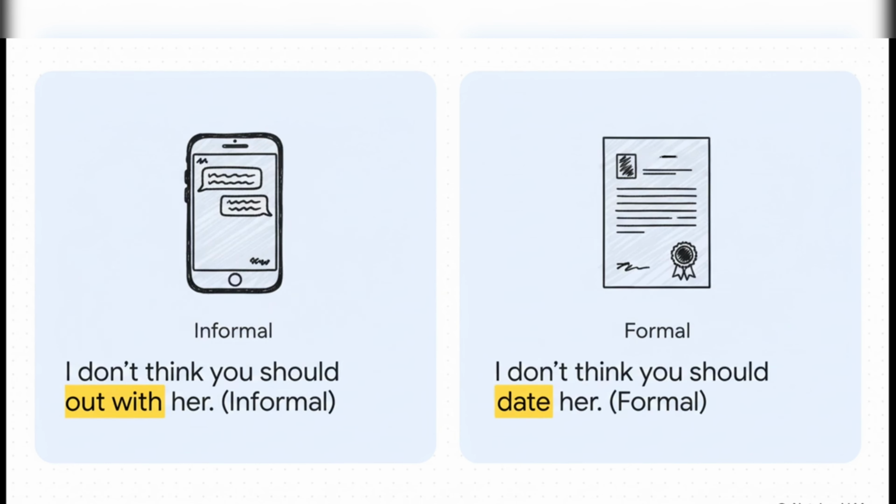Simple as that. And second, just be aware of your audience. In a professional email or a formal paper, a phrase like go out with might sound a little too casual. Swapping it for a single, more direct verb like date just tightens up your writing and makes it sound more polished.